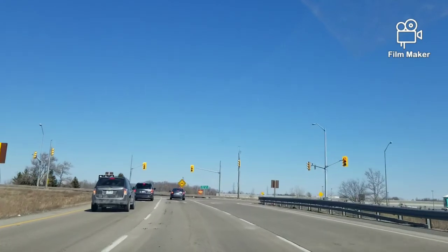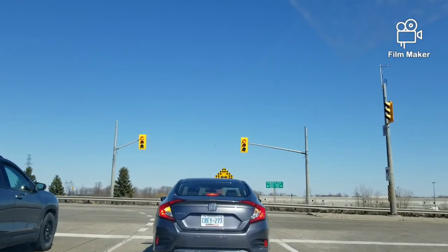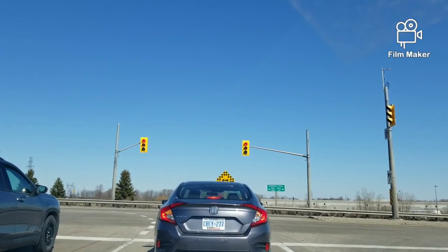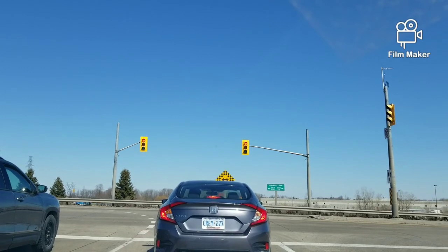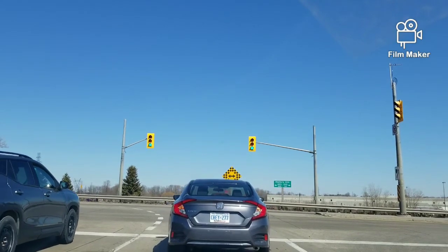Okay, red, stop, full stop. Okay, and the left signal, and the instructor will tell you on the next traffic light, exit to the right. So that's the next instruction. So the next traffic light, we're going to exit to the right. Okay, wait, just stay on your lane.